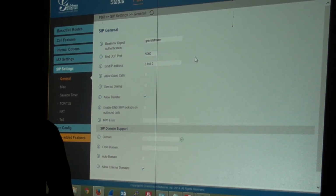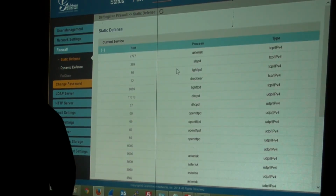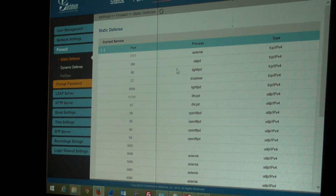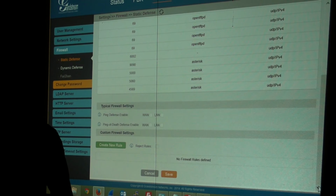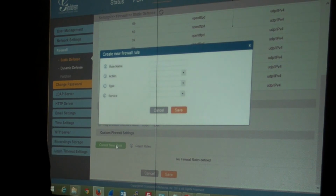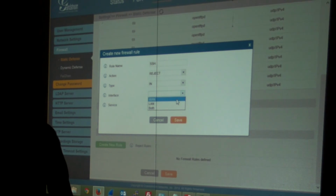All right, so for security, let's do this. Port number here, you change it. Then you go to the firewall options. And this is the UCM6302, so it has a firewall, it has a router. So normally if you want to protect your PBX that is connected directly to the modem, you can enable the ping defense, ping of death, and then you can create your own firewall rules. Basically, if you want to block SSH, for example, you create an action, either accept, reject, or drop. The type, this is for inbound. Normally it could be for the one port.